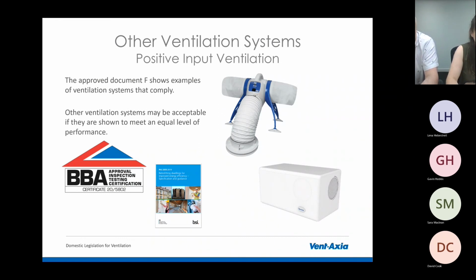Within Part F, it states that it shows examples of ventilation systems that comply. Alternative ventilation systems, such as PIV, positive input ventilation, may be used provided it can be shown to have an equal level of performance. This may be demonstrated through expert advice guidance, which could include the use of BBA certification or following BSI PAS 2035, which considers it to be an adequate means of demonstrating compliance. See page 22 of the ADF document, paragraph 3.6.